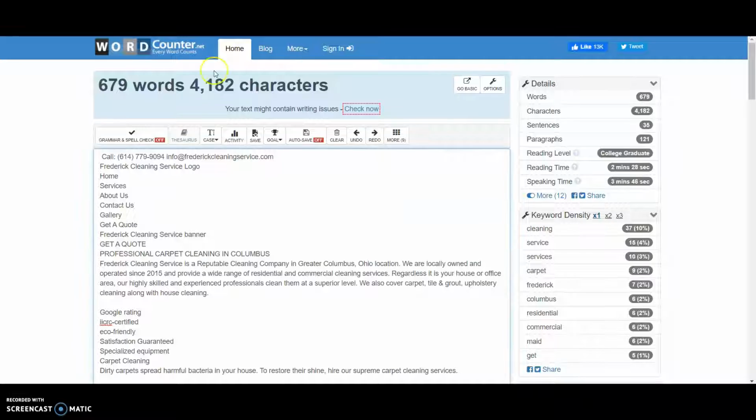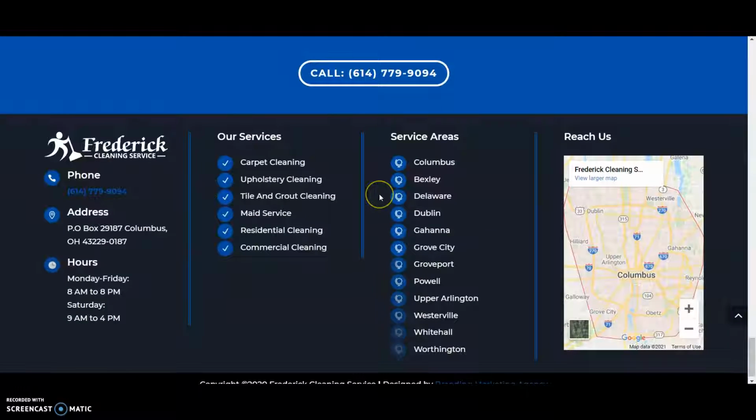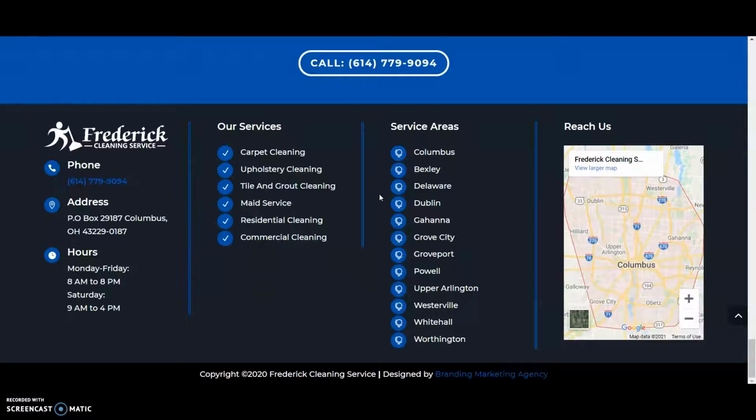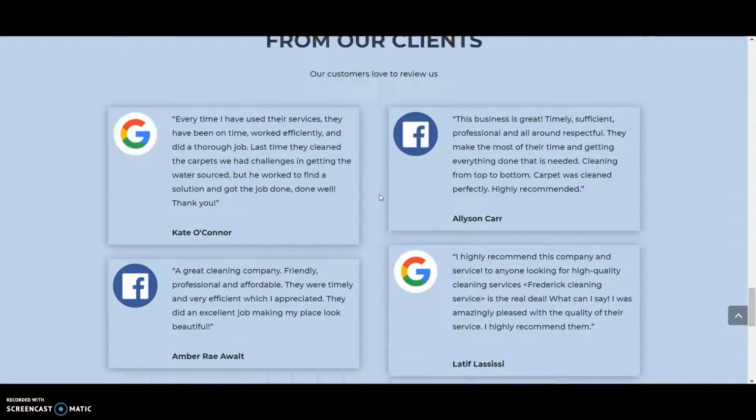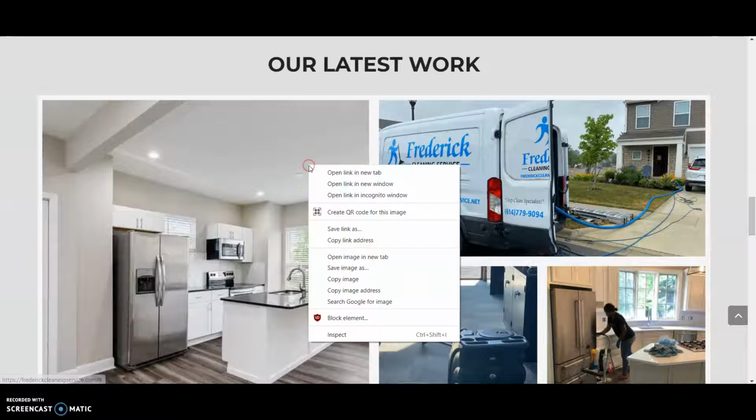Looking at a word count, you got 679 words. I would definitely add some more content there. You want to make it with keywords organically in it. Google loves content. It's king. It'll help you rank in Google searches.